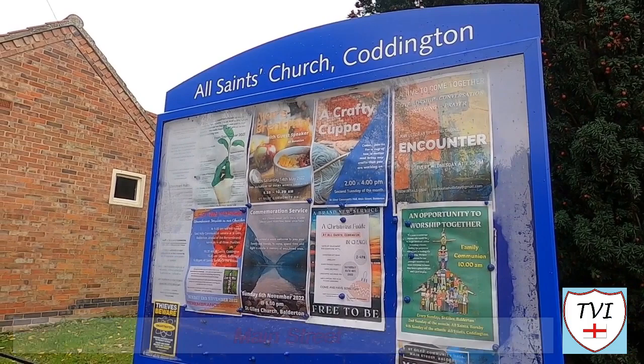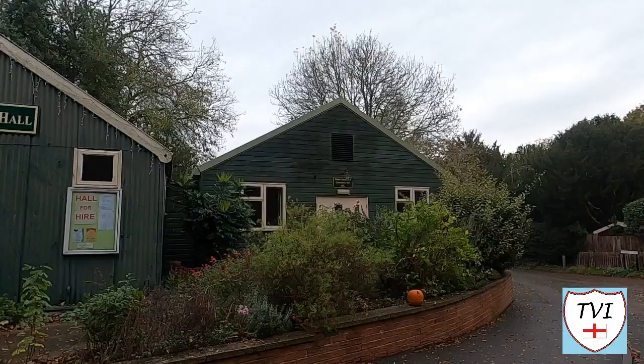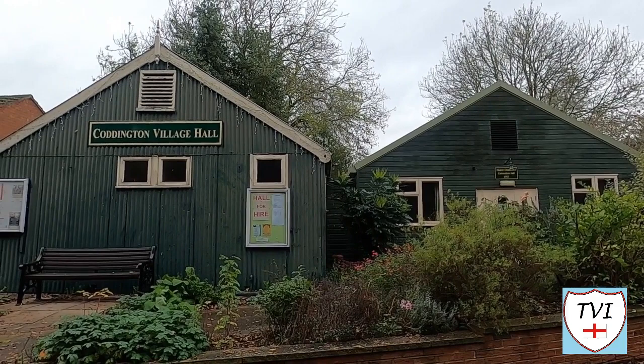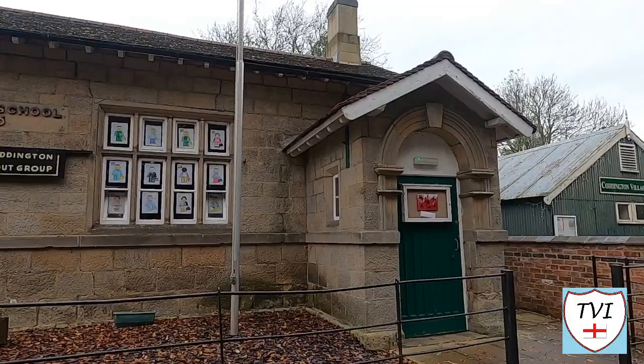Now let's carry on down Main Street, which becomes Brownlow's Hill, and this is where a lot more of Coddington's amenities are. For starters, we have not just one, but two village halls. The one on the left is the original village hall, which was an ironclad reading room built in 1885. The one on the right is Coronation Hall, which opened in 1954 on land that used to belong to the vicarage. Next to those is an old school.